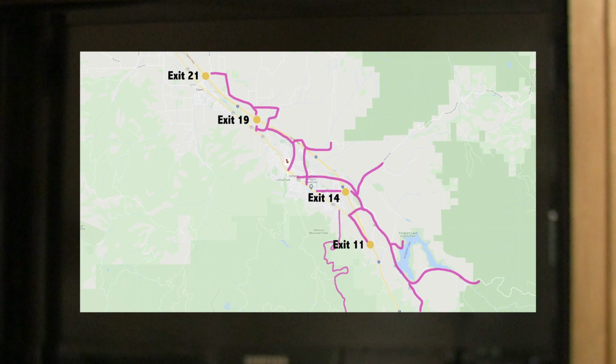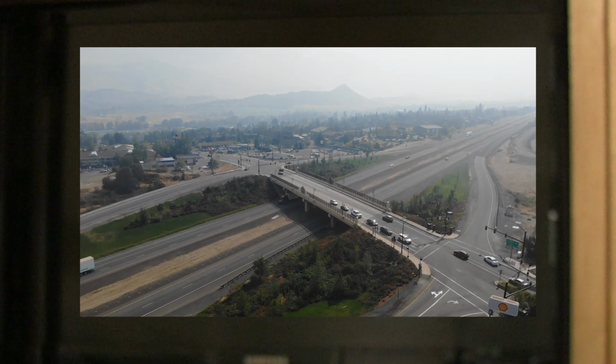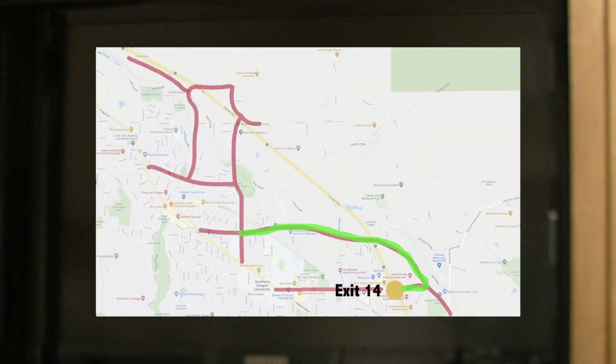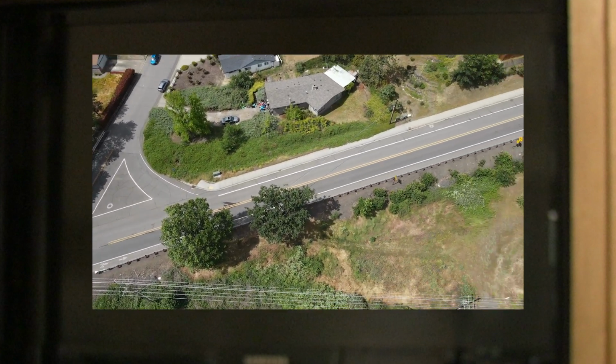Exit 14 is Ashland Street. Nothing tricky about this one. It is the most common interstate access from the south side of town. Just remember, East Main can get you to the other side of I-5 and back onto Ashland Street from that direction.